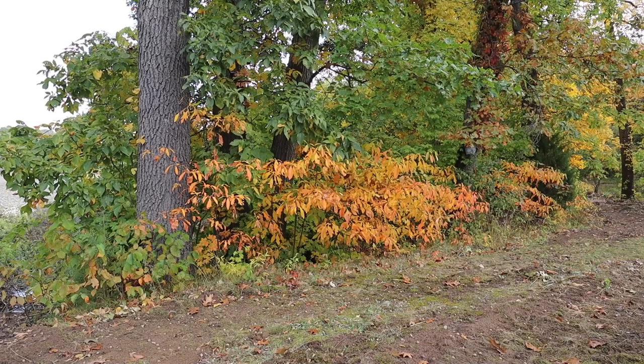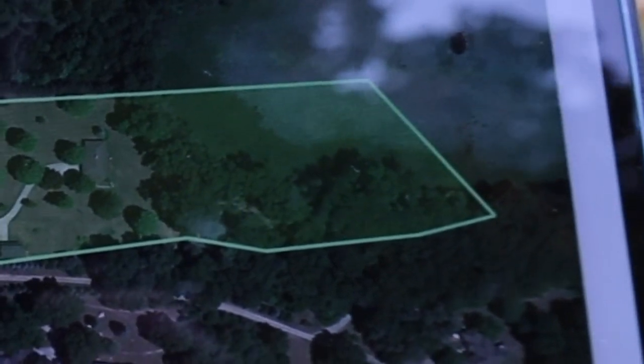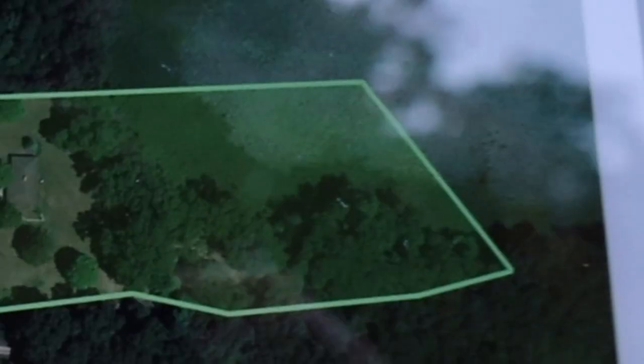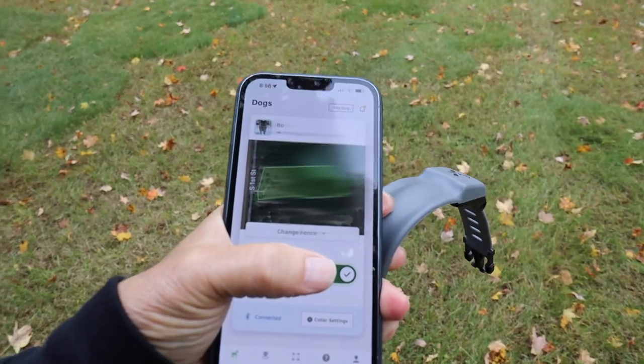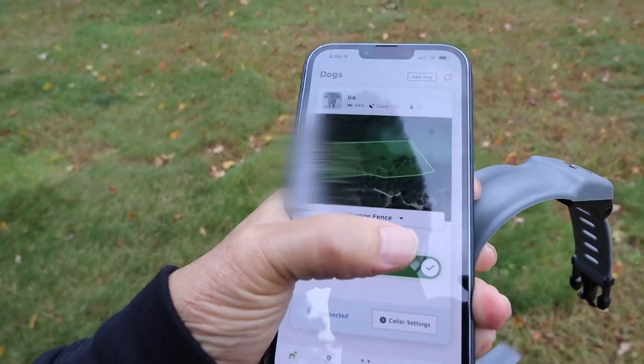Okay, I have the fence property set. There's the boundary that I have set. You can see it's a pretty big area. And along the front is where we are right now. Okay, let's walk towards the boundary and see what happens.